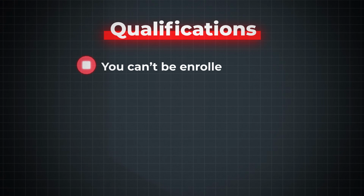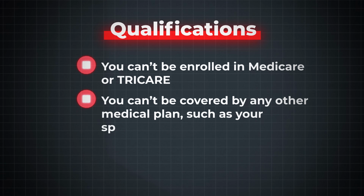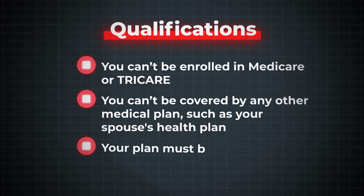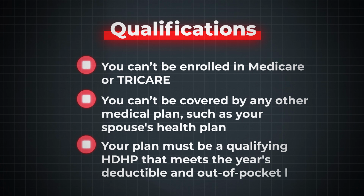You can't be enrolled in Medicare or TRICARE. You can't be covered by any other medical plan, such as your spouse's health plan. And the plan that you're covered under has to be a qualifying high-deductible health plan, aka HDHP, which meets the minimum deductible and the maximum out-of-pocket threshold for the year. And these high-deductible health plans might not be offered by all employers, but if your employer does offer them, you might want to take a closer look.